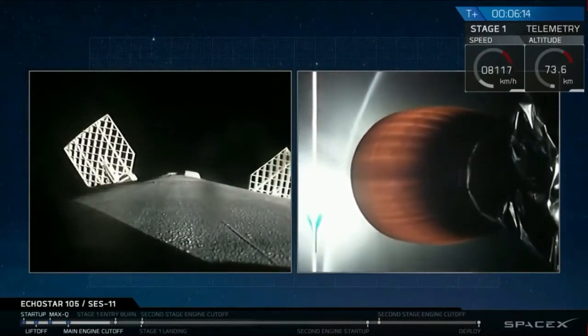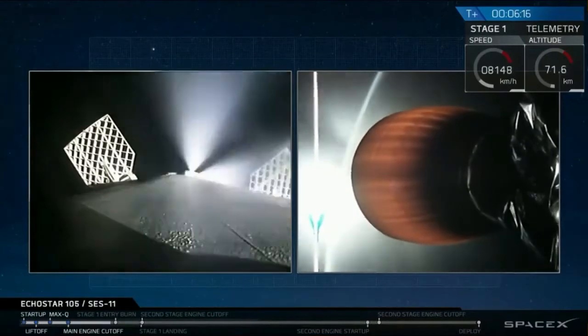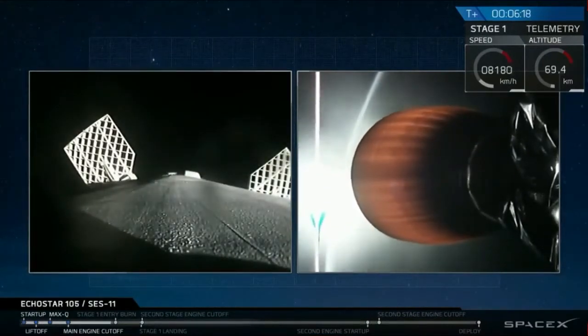We should be seeing the entry burn of that Falcon 9 first stage on the left-hand side of your screen in just about 10 seconds.